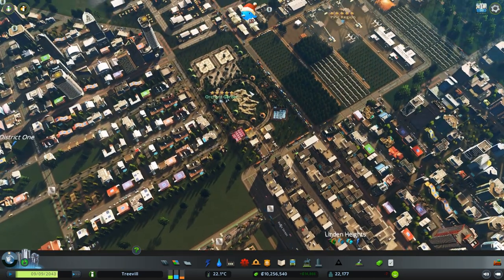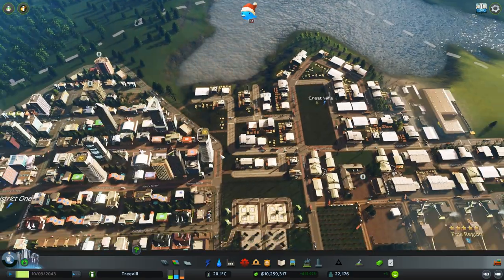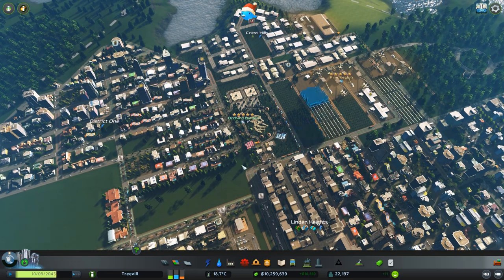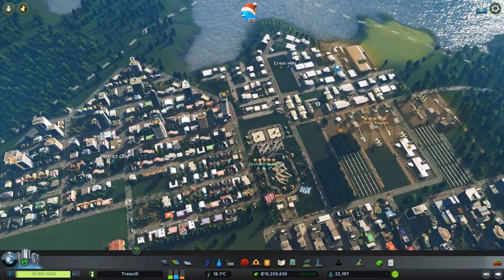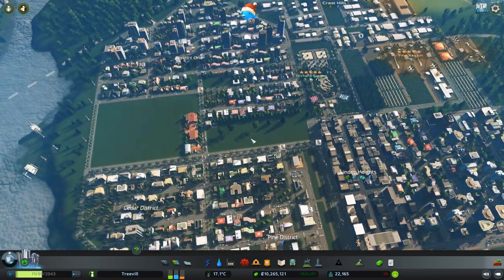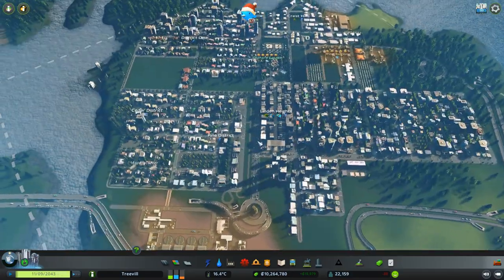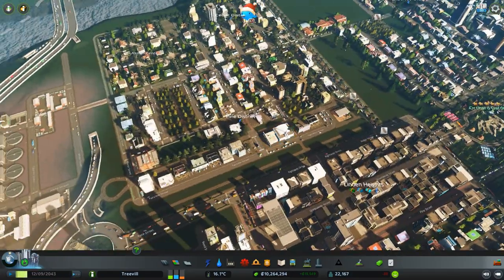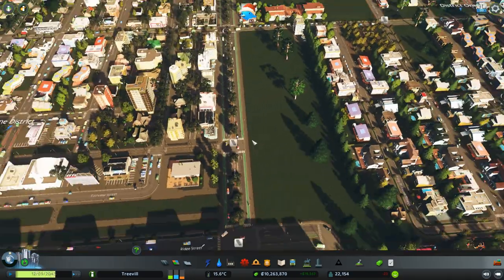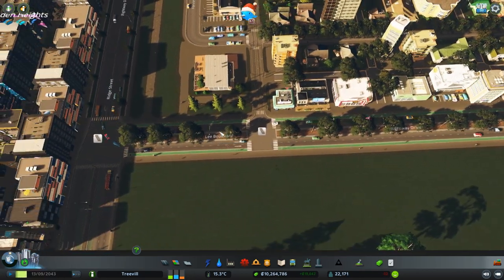My end plan is to get the main avenue all the way up to this point, and hopefully that will help with the traffic flow because it kind of just branches off. And then we're going to have to restructure our logging industry a little bit. But after that, we can start tackling this side a little bit more. I've been following the plan that we've been doing, and it seems to be working really fine. Traffic over here is not that congested at all.